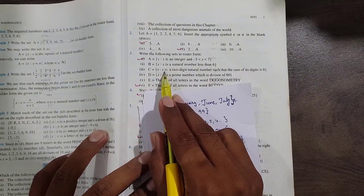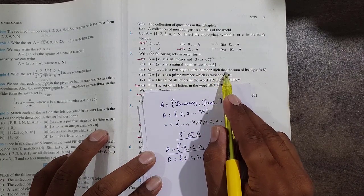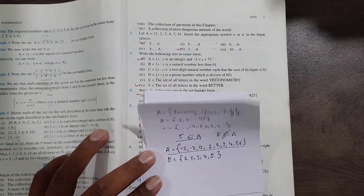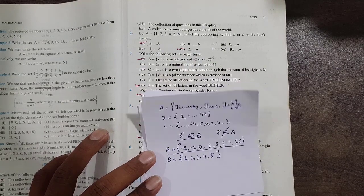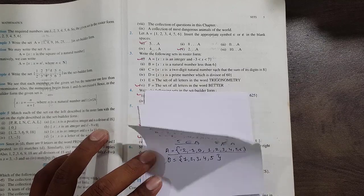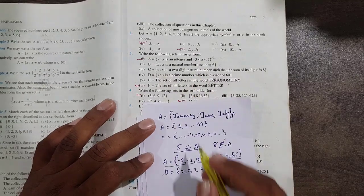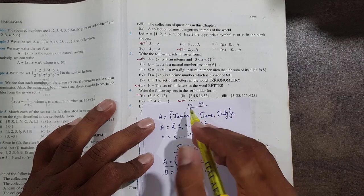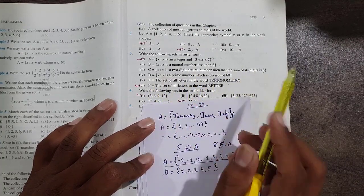C. x such that x is a 2-digit number such that the sum of its digits is 8. So a 2-digit number whose digit sum is 8. This is a little bit of calculation, and then you need to write it down. So how will you start? We first need to see the smallest and the greatest 2-digit number starting with 1: smallest is 10 and greatest is 19. Between these we need to search for the sum to be 8.